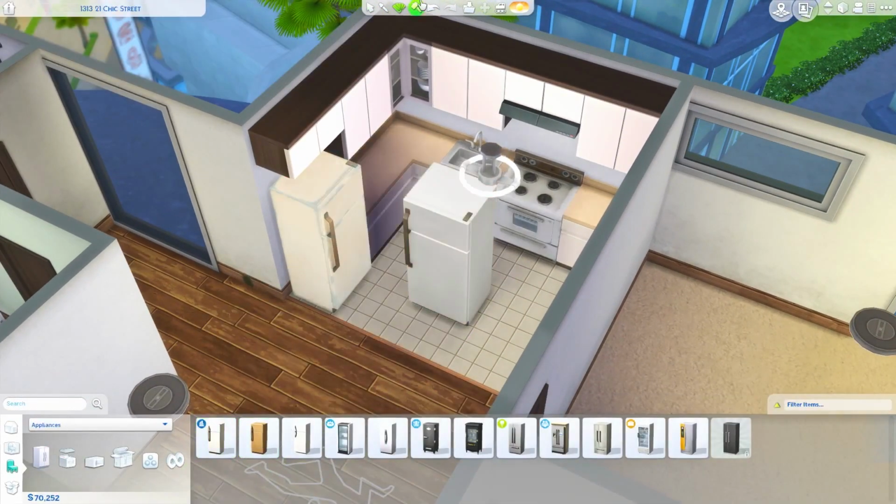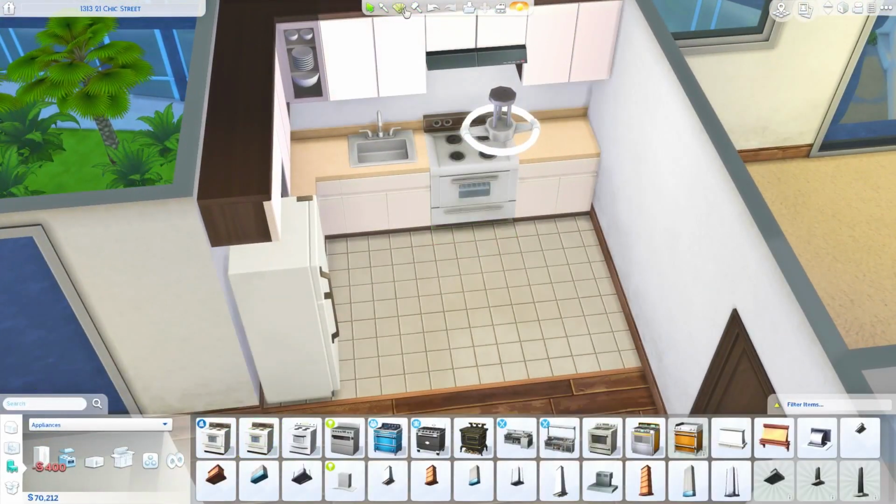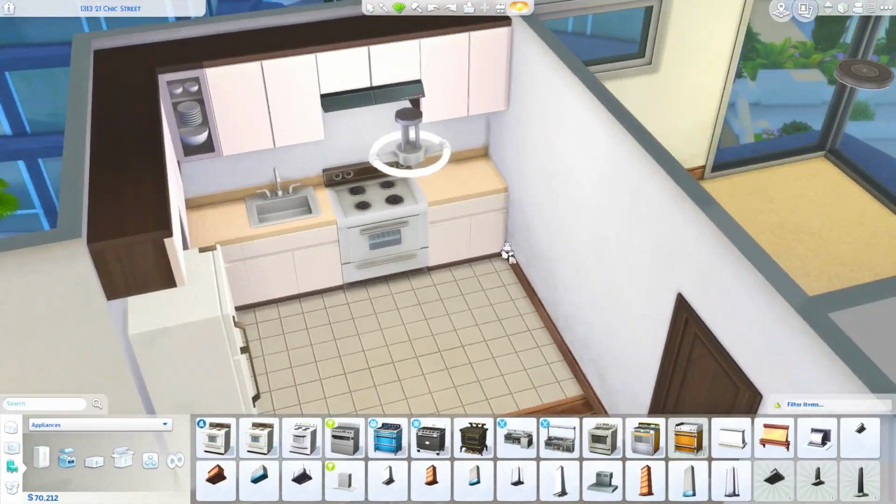And there is more detail to it, of course, so if you're interested in learning about that, then you can go ahead and check out the creative sim.